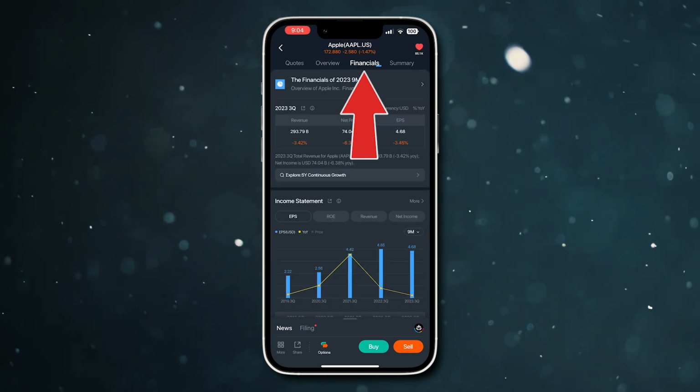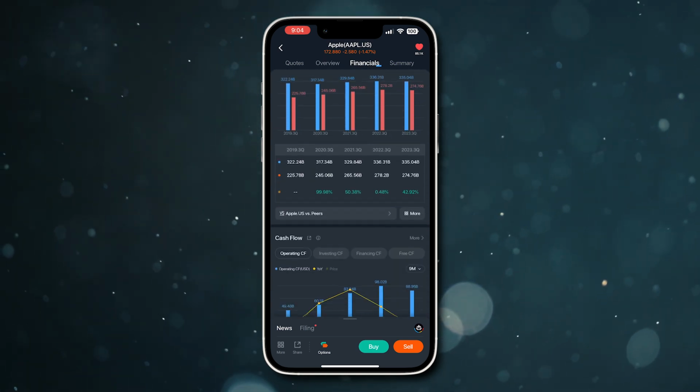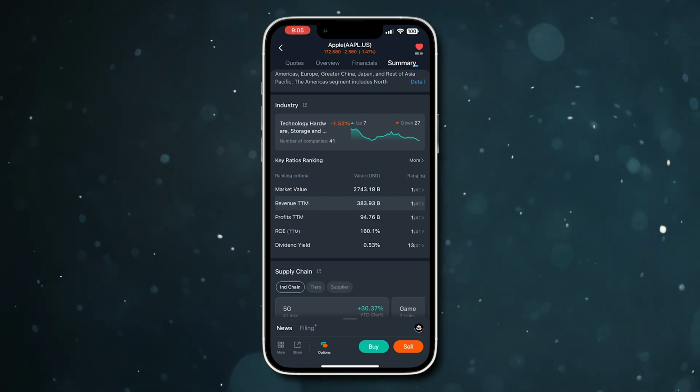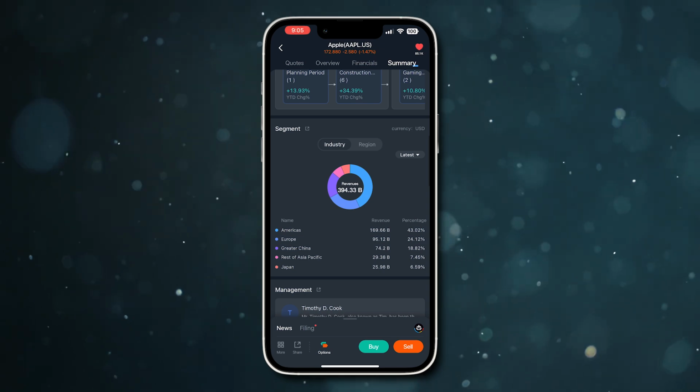There's also the financials tab, where you'll get a quick overview of the company's latest earnings and the company's financials. And in the summary tab, a brief introduction about the company's industry ranking and key ratios ranking, and where the company is earning most of its money from.